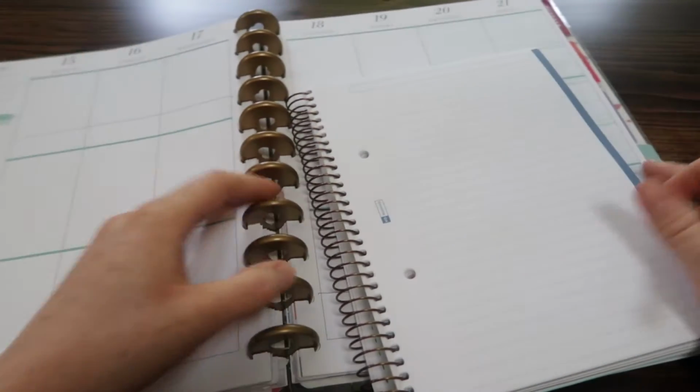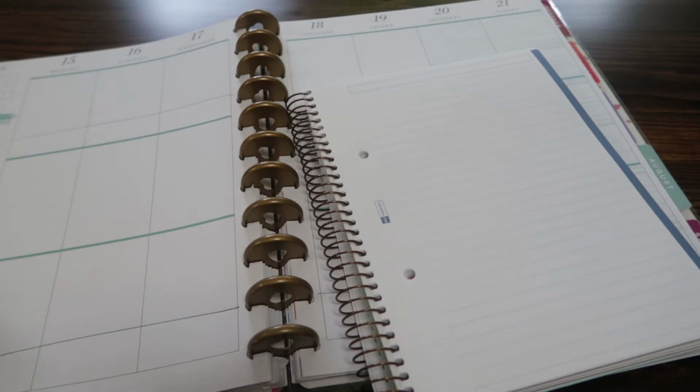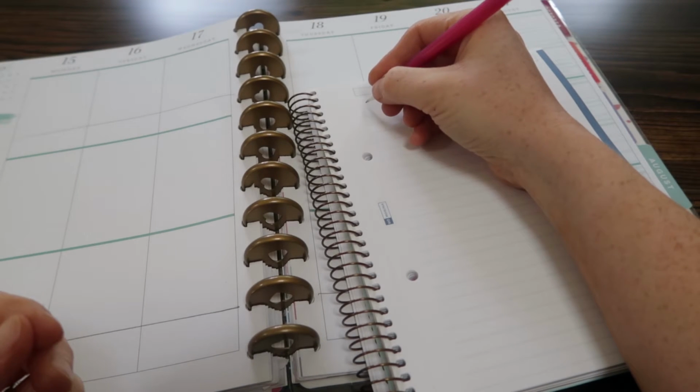So now you want to grab a piece of paper and just write out all the things that you want to make sure you get to. They may not just be fun things, they may be things you have to do. So I'm just going to kind of take you through.